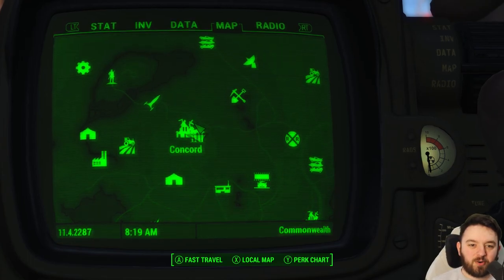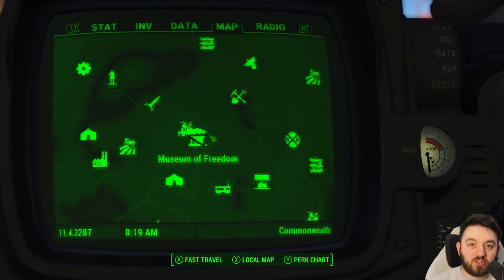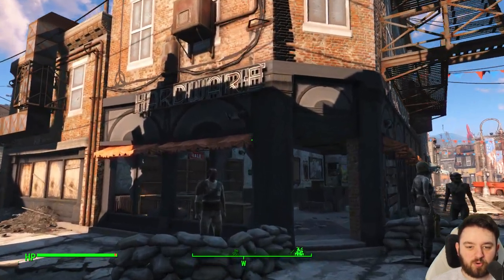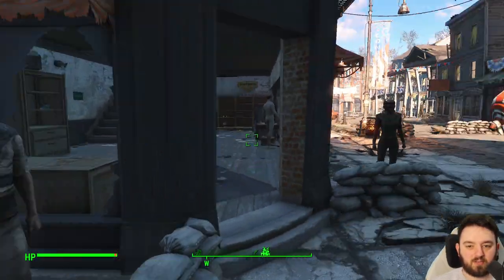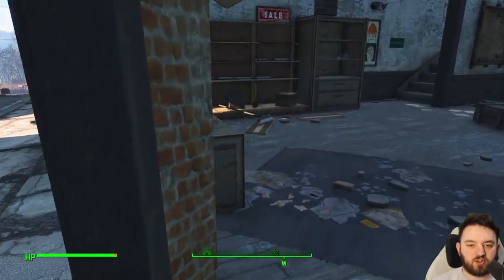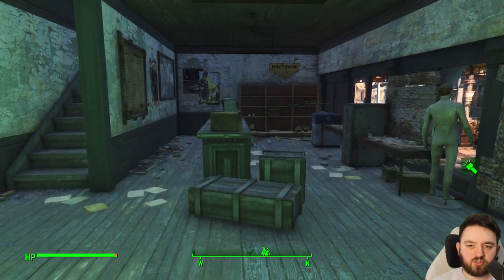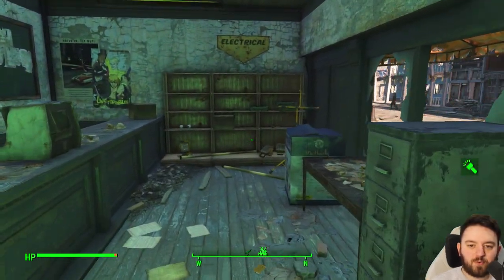Today we're deep in the heart of Concord, right beside the Museum of Freedom, at a little local hardware store. Now, in order to gain access to it, you will have to fend off all the raiders that are guarding it. But once we go inside, we're going to have a wee look as to what this store may have been doing just before the bombs fell.